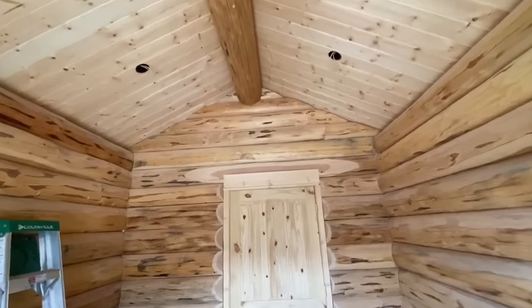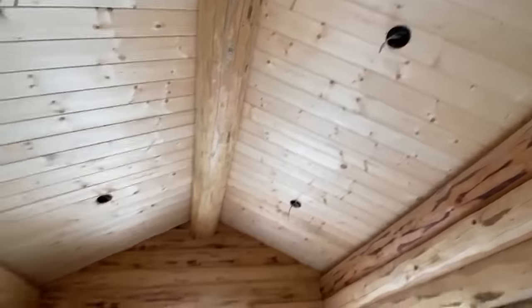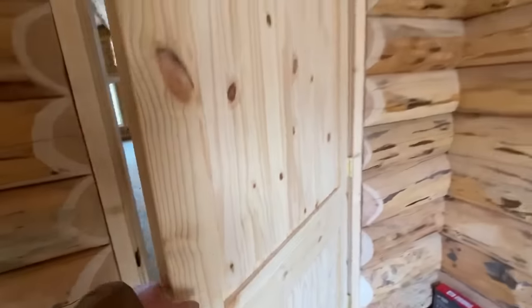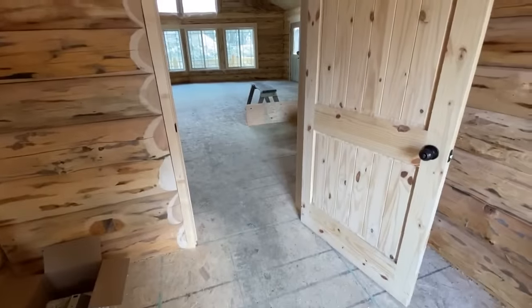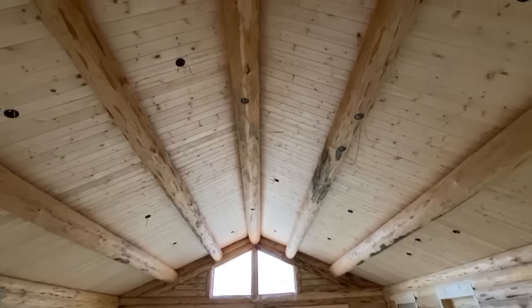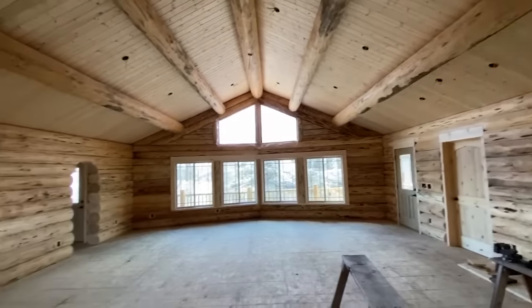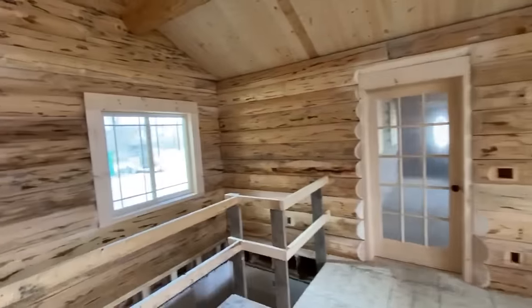This is a nice entry mudroom. It's got its own cathedral ceiling. Vaulted, angled roof going up. Let's hope this door is unlocked. Yay. Good job on the door install. It looks really good. Wow. This is really amazing. I love this room. I like the door choices. I like the window choices.